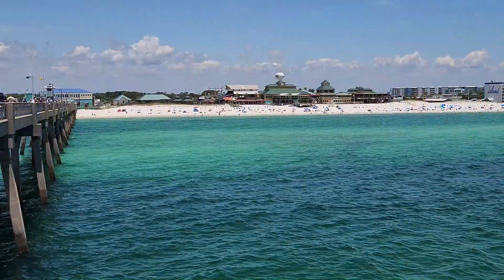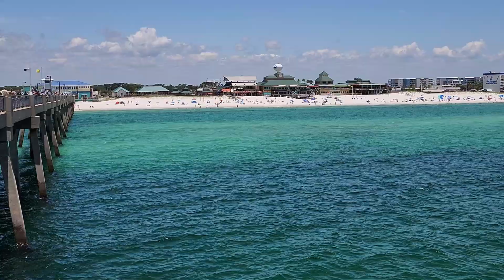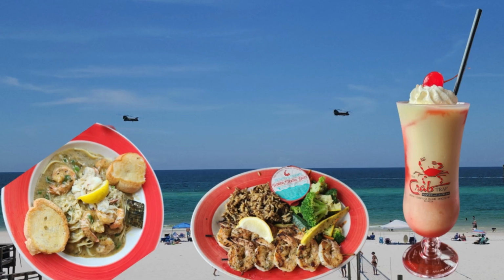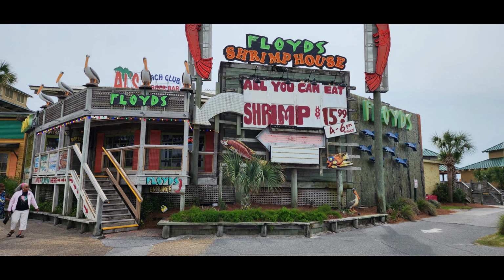The resort is also within walking distance of the boardwalk, where you'll find shopping and some of the best restaurants on the coast. We enjoyed dinner at Crab Shack the first night we got here, and we had lunch at Floyd's a couple of times.